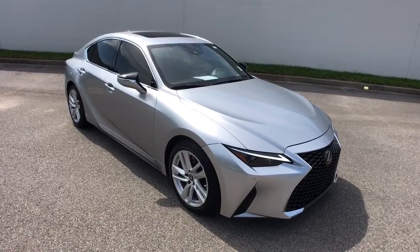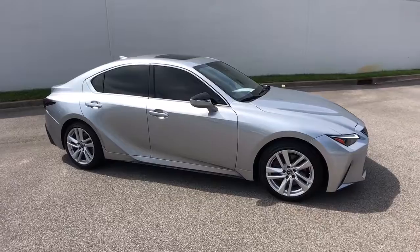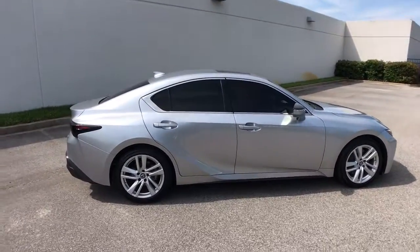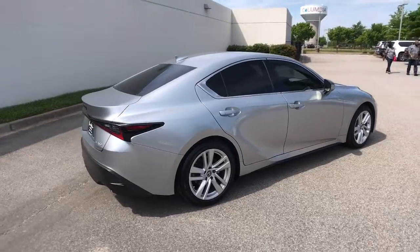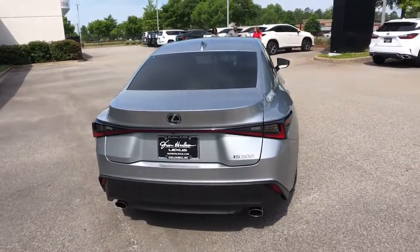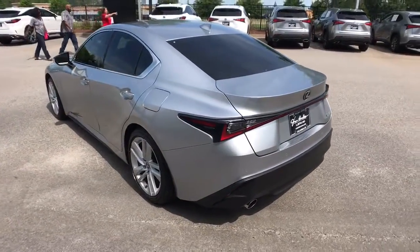Get into the 2021 Lexus IS. This vehicle is an outstanding buy with fewer than 30,000 miles on the odometer. Arrive in style on this exceptional IS, superbly designed and deeply satisfying to drive. This feature-rich compact luxury sedan has the character you've been looking for.